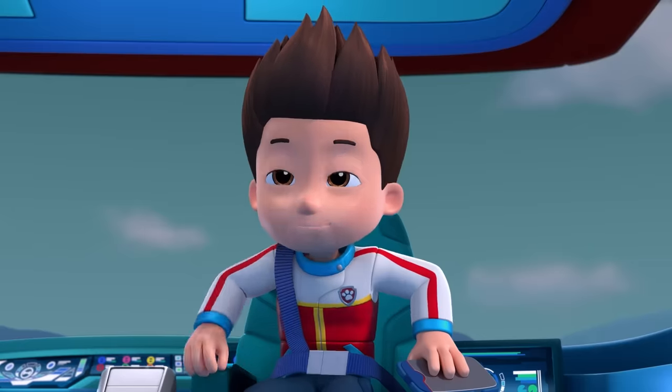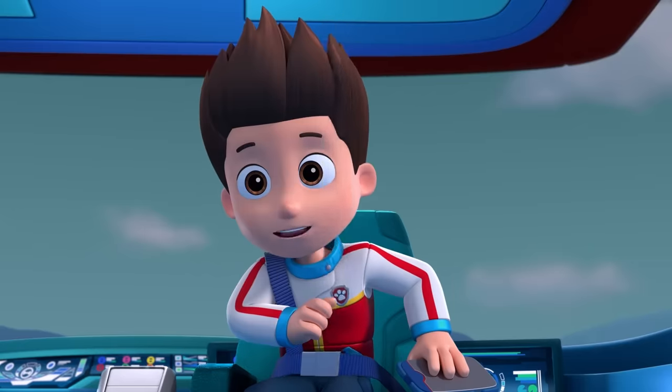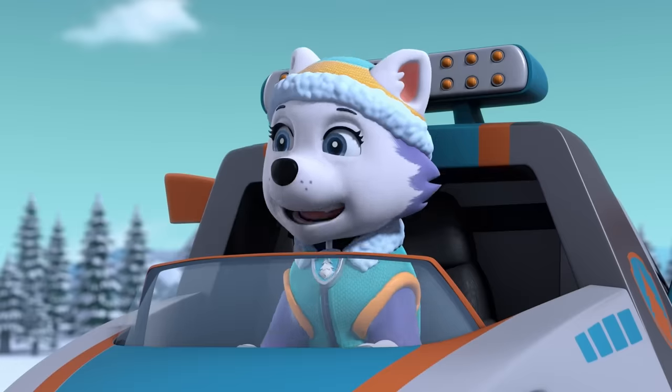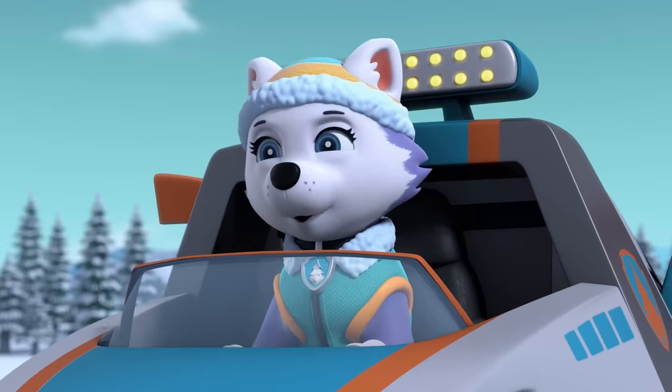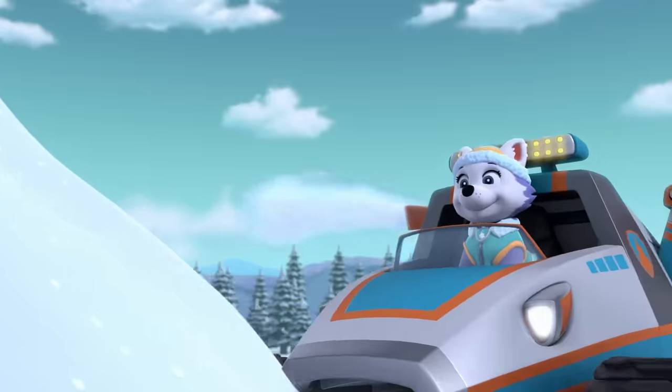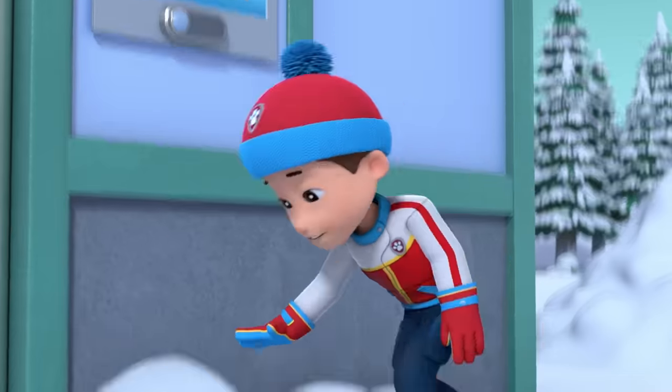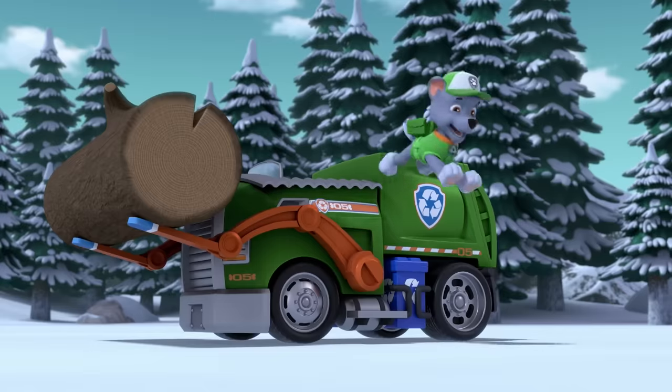All right, Paw Patrol is on a roll! All right, Everest, let's clear the entrance first. Time for this snow to go! Great work, Everest! And now we just have to fix this door. I'm on it!